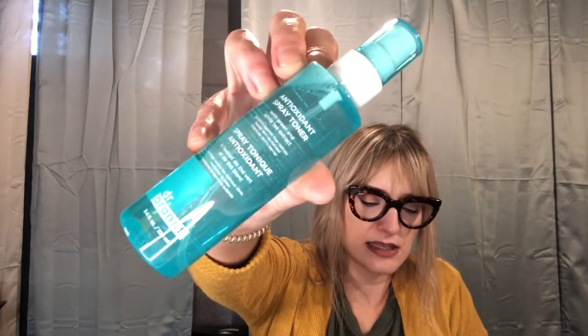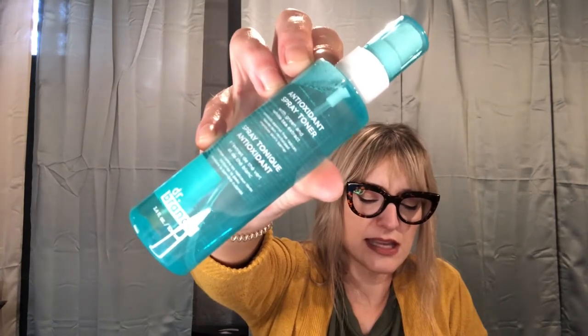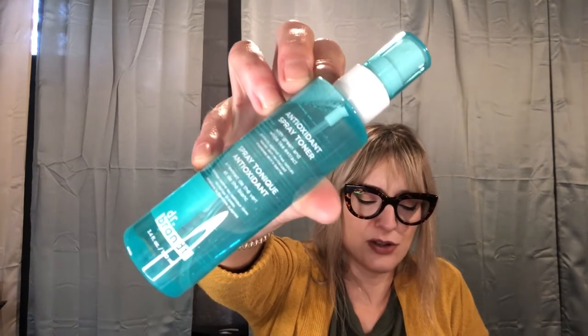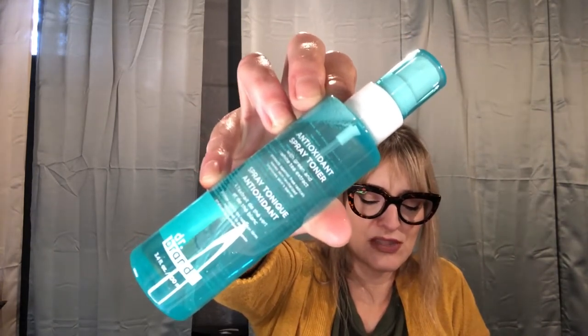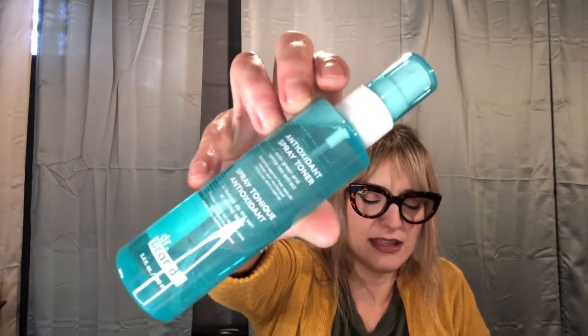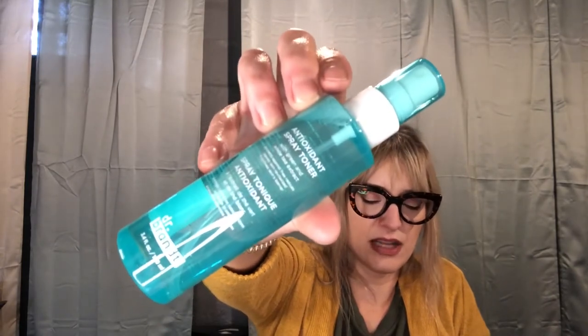All right. So the next thing that I'm pulling out here is Dr. Brandt's Antioxidant Spray Toner. This toner is packed with an antioxidant-rich blend of green tea and white tea to shield your skin from free radicals and environmental stressors. It's formulated with red rose wine and lotus flower extract to tone, soothe, purify, leaving skin feeling soft, hydrated, and revitalized. Okay, I've gotten a lot of toners lately. I was really happy to get the Murad one last month in my premium box, and now I got another one to put on deck.